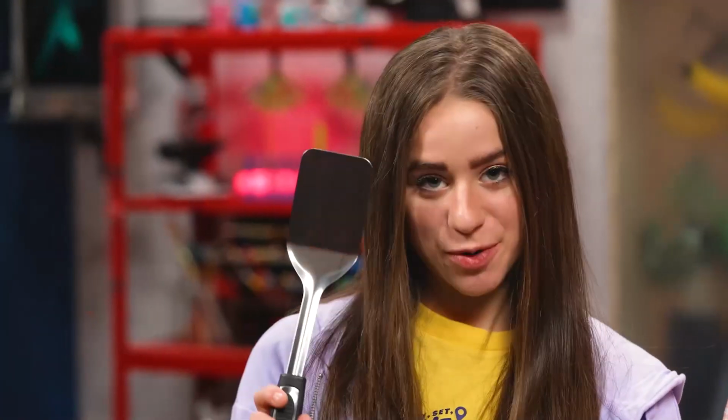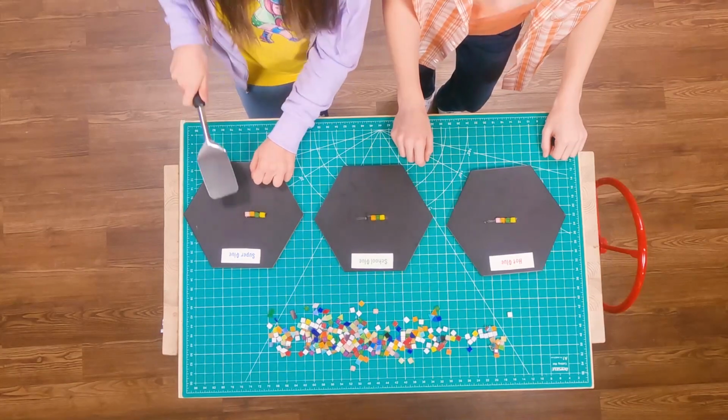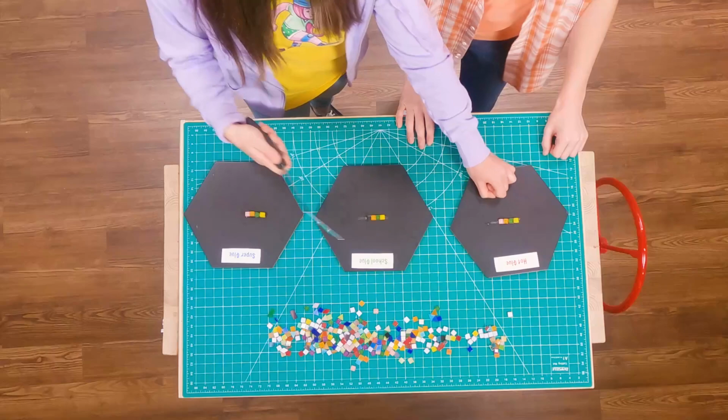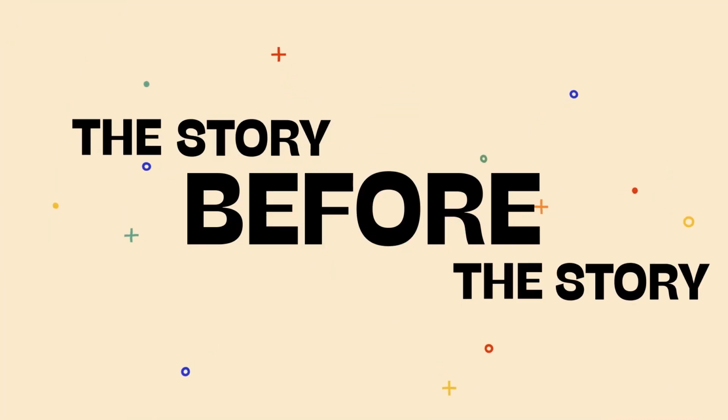Now we try greater pressure to pry them off. Nope. Nope. I guess we have a tie. Looks like they both stuck it out. I'm ready to get my mosaic on. But first, it's time for The story before the story.